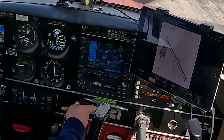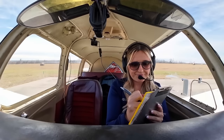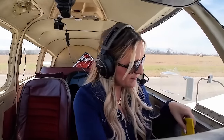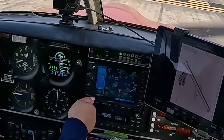4656. Landing light on, strobes on, and the time is 1:43 p.m. I took off a little later today than I thought I was going to, but I had a good time. I enjoyed my $100 Chinese food. Our frequency is going to be 127.22.